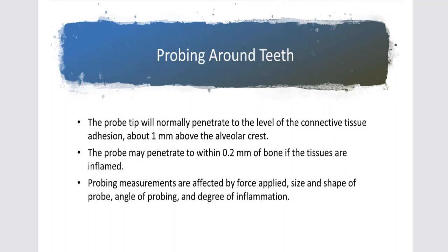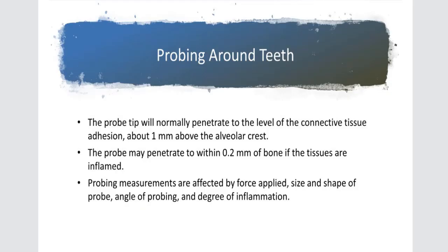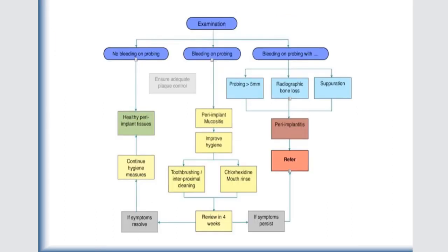It's crucial, and I'm going to go back a slide, that when you're probing around an implant, unlike a tooth where you feel that resistance, the probe goes closer to the implant and the abutment. This is really important, and I want everybody to emphasize this, and I will say it a couple of times. Just because there's bleeding when you probe an implant does not necessarily mean there's disease. However, if you probe an implant and there's no bleeding, there is no disease. Healthy implants do not bleed. Even if you're probing 5 to 6 millimeters, that implant is not diseased if there's no bleeding.